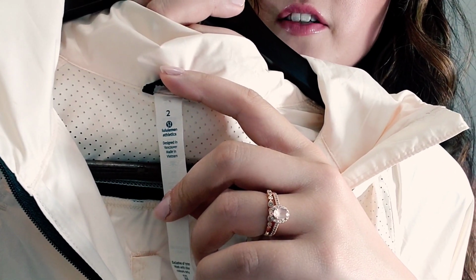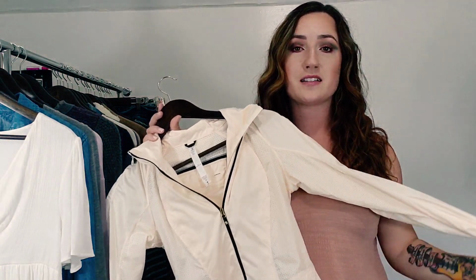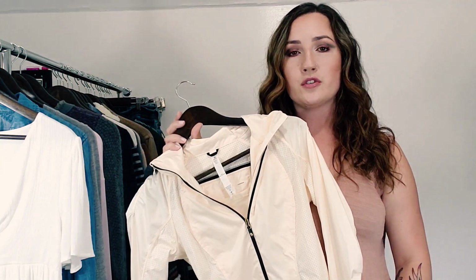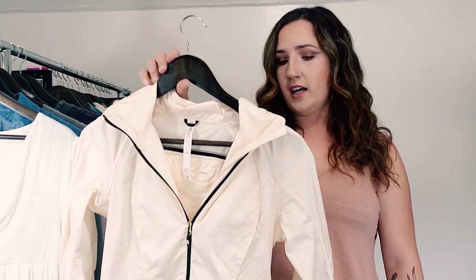This is a size 2, but the reason I wanted to find the actual size dot is because I just learned from someone on Instagram, I can't remember who it was, that on the perimeter of that size dot, sometimes there are style numbers, and you can look those up to find the exact style instead of having to search all over Lulu Fanatics, which is something I kind of stopped doing because it was just taking too long.